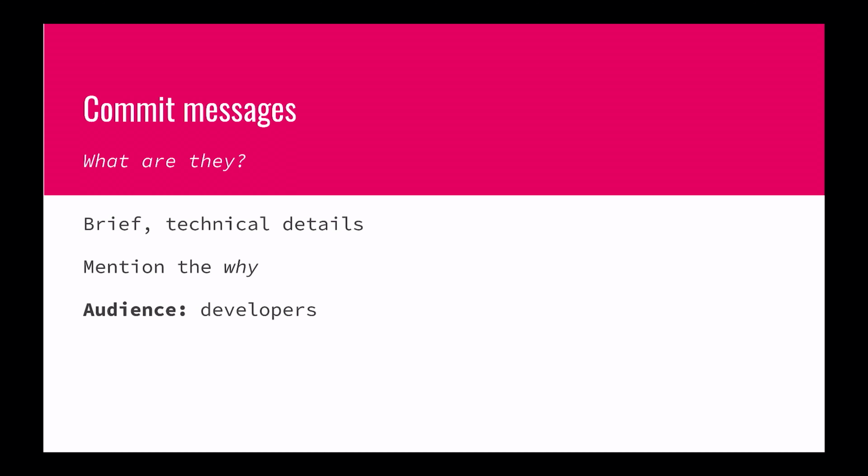Next, let's talk about the audience. Put simply, you can assume this is developers. So based on that, you can assume that your reader is pretty technical, but they don't have all the context. And again, this is why it's important to include the reasoning. Usually the person reading your commit message will be another developer that you work with, or maybe someone on a downstream team who's run into a bug and wants to know what you've done that might have changed this. But it can also be yourself reading it in the future.